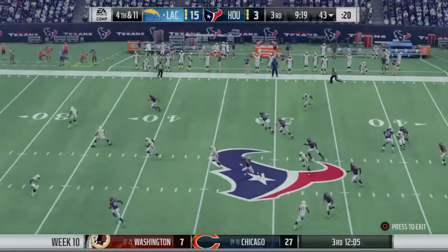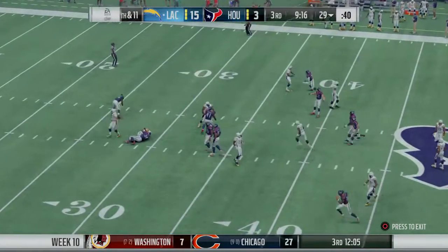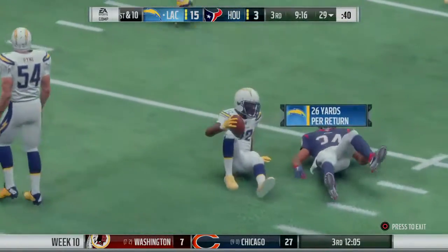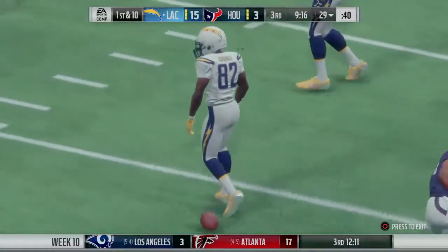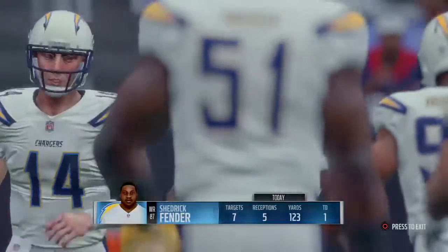Schmidt on to punt as he sends it away. A special teams mistake there, no doubt. Just 26 yards officially on the punt. And the offense will take over with a new set of downs.